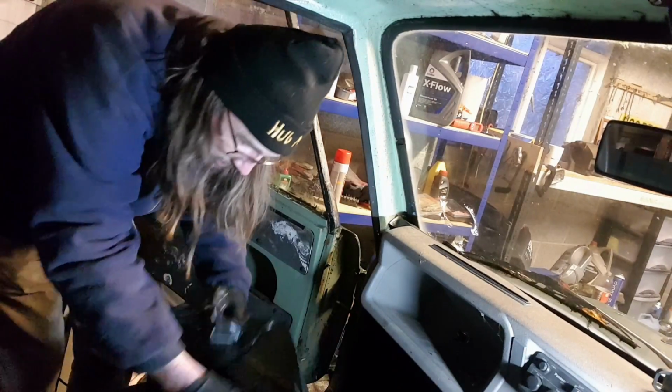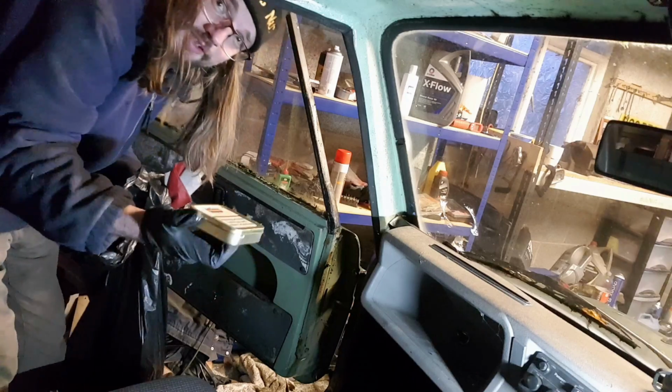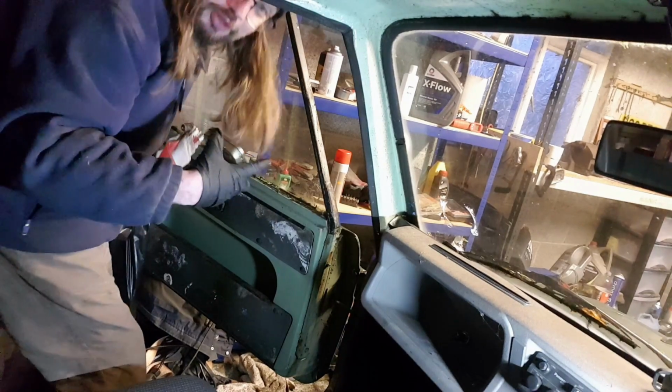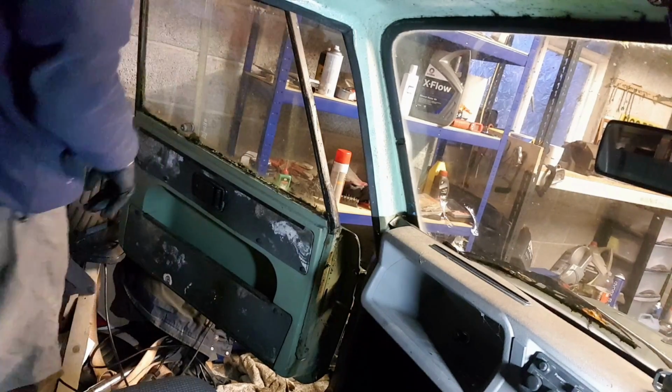Yeah, that's quite exciting, a bit of archaeology. I'm going to keep that tin, could be useful. I shall put it on for shelving. Grand.